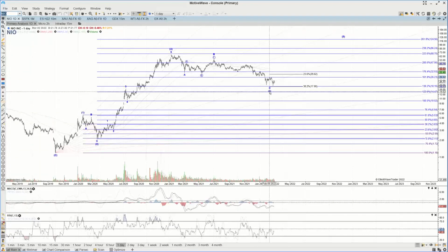Next up on Neo, did come down to the 382 retrace, just below 18, or probably bottomed at around 18. But still in a downtrend, still going to need to see some evidence that a bottom is being attempted and trying to turn up in this potential fifth wave.